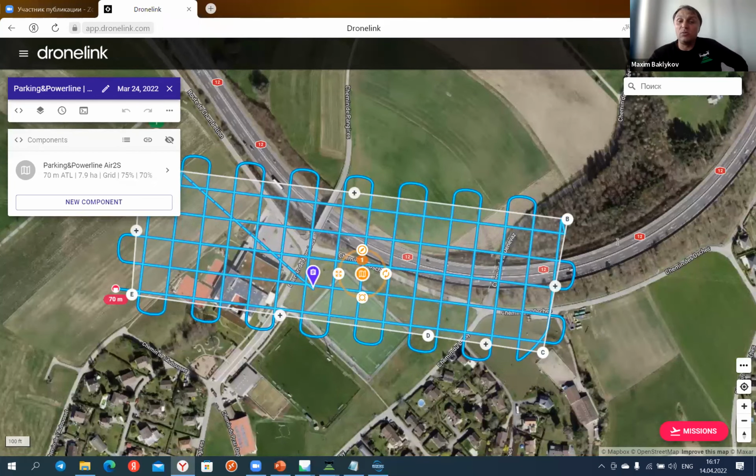Yes, with a PPK system, you can fly at 100 meters altitude, 200 meters altitude. It doesn't matter because PPK is more accurate in comparison with RTK. Why? Because RTK is real-time kinematic, and you need to make all measurements in real time. And your drone is flying, and this is why DJI has to minimize the speed of the drone with an RTK survey. And with a PPK survey, you don't have such a limitation.